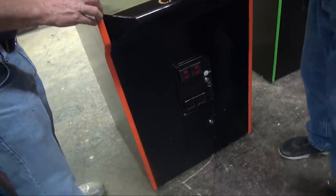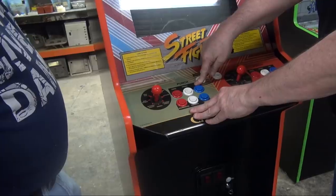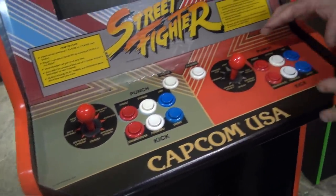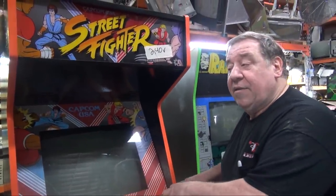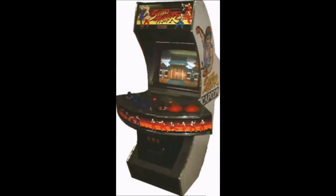Now, the two big buttons. One button controls the punch, and the other button controls the kick. So they made the game to run with six buttons, but they combined the three and the two push buttons. And that was for the giant version. I flashed a picture of it.